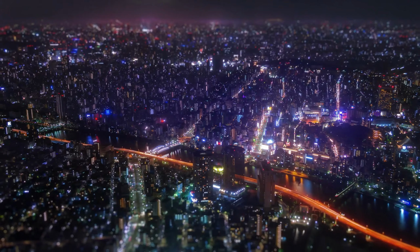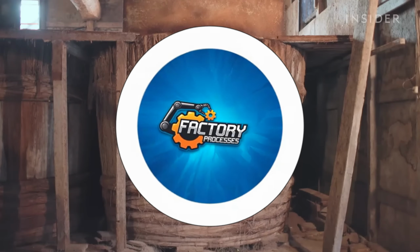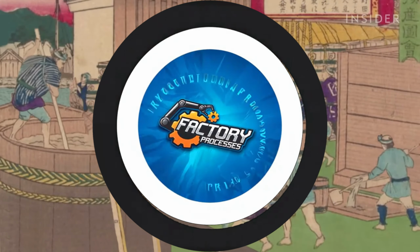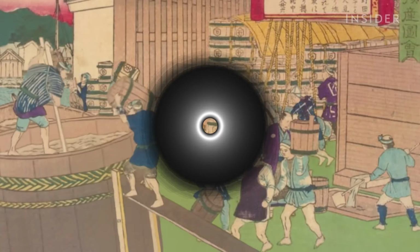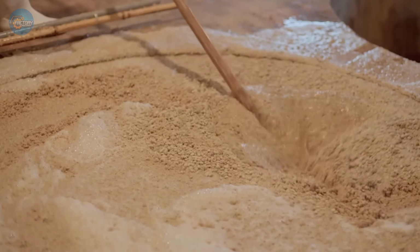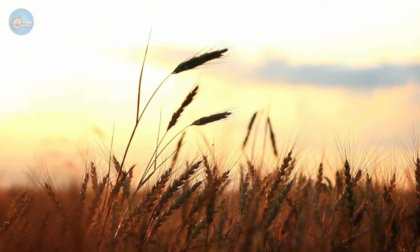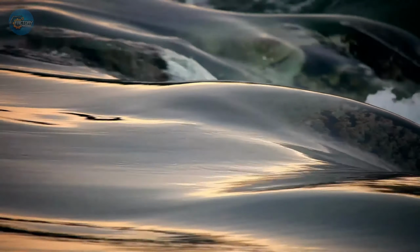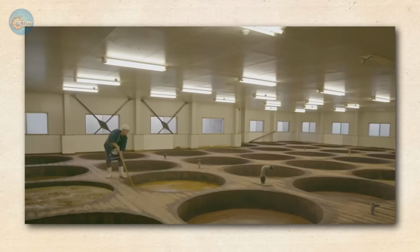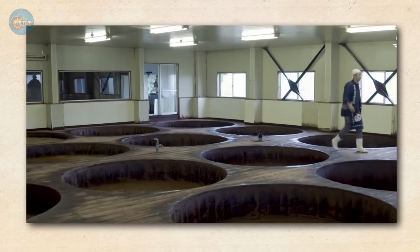With roots tracing back over 300 years in Japan, Kikkoman isn't just a condiment, it's a legacy, passed down through generations, refined through centuries, and now served in over 100 countries, all from just 4 humble ingredients. So how does a mix of soybeans, wheat, salt, and water become the gold standard of umami? Let's find out, step by step, barrel by barrel.